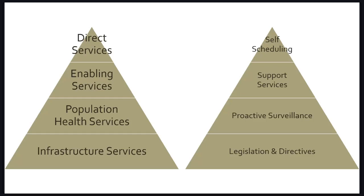At the bottom, we have the infrastructure services, and that actually does have the widest reach because of those mandates and those oversights that can take place. Examples include newborn hearing screenings and OSHA requirements.